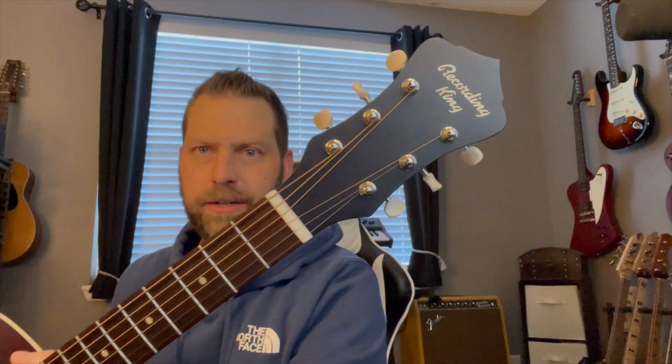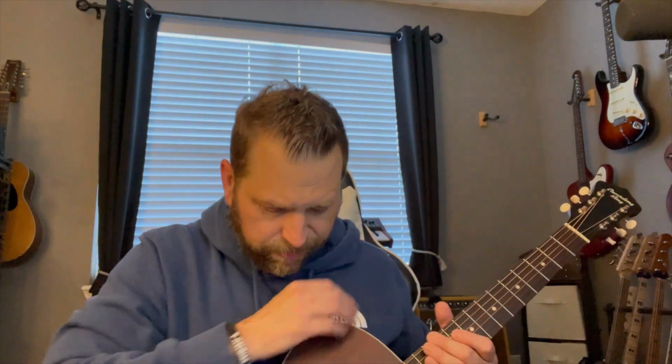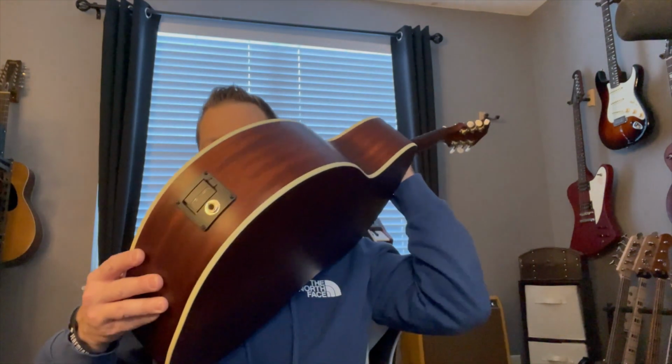At number 5, it's this bad boy. Recording King. This is a Series 11. All solid triple aught. With some Fishman electronics in it. So there's a little knob to turn it, and a little plug here at the bottom, a little ugliness on the body, but I can't help that. But this thing just sounds amazing.